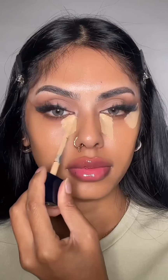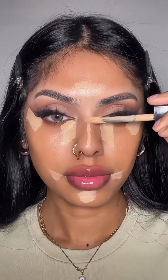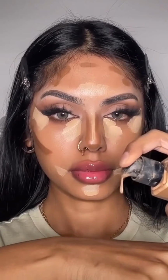I'm so sick of cakey makeup looks, so I've been using this technique and I'm obsessed. All at once, apply all your cream products just like this. The key is to use a setting mist. This stops the product from drying out so you can blend it, but it also infuses the makeup with the setting power of your setting spray.